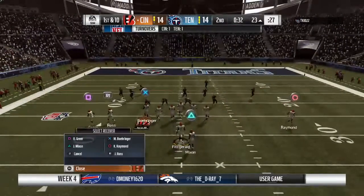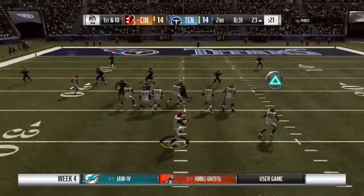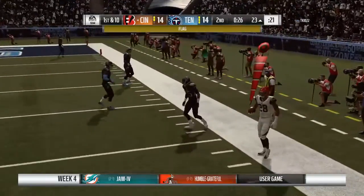Yeah, so don't wave your arms, right, as a receiver if you're not wide open. Got to know that you're open. Otherwise, just don't do it. They'll come out throwing here on 1st down. Escaping the pressure right to Mixon on the check down.